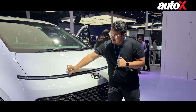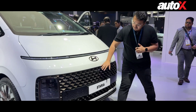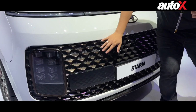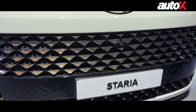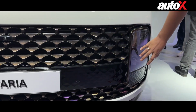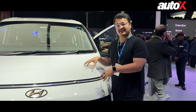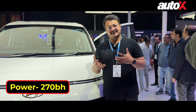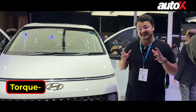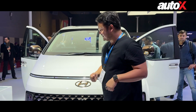What I really like is this lighting signature over here, which sits on top of this really intricately designed grille that you see under that lighting element. The headlamp units are positioned over here in this section. What's under the hood is a 3.5 liter V6 engine that makes about 270 horsepower and 330 Newton meters of torque. So it's a proper old school combustion engine powered car.